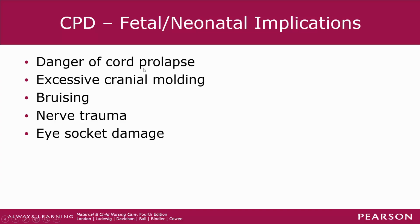Now, some of the risks to the baby are cord prolapse. So how this happens is the baby is too big to even engage in the pelvis, so there's room for that cord to come rushing through. Excessive cranial molding, where we now are injuring the brain. Bruising on the head and face, we could cause an intracranial bleed. Nerve trauma, if this baby is allowed to deliver vaginally, we could hurt the nerves in the shoulder and the plexus injuries. So we just want to bag it and go to the C-section. It's too dangerous for both mother and baby.